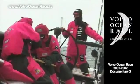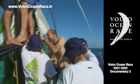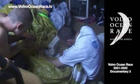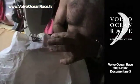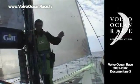So the trouble there is that they're going to be working round the clock when they get there in order to make sure that the boat is back into race condition as quickly as possible, and therefore will be leaving themselves less time to recuperate before what is an extremely hard, maybe 25 days through the Southern Ocean.